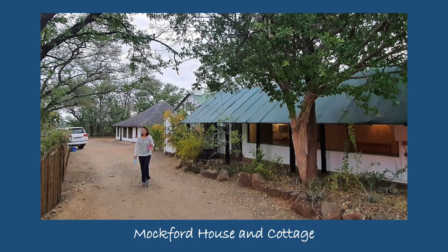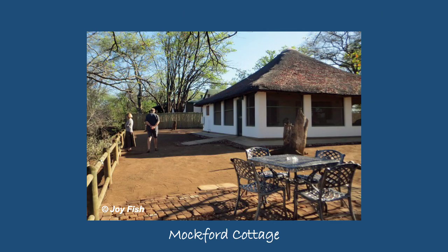The other options related to the Pafuri border post, the old Wenela buildings, are outside the Makuleke Park, within Sandparks, and one can book these through Sandparks. There's Mockford House and Cottage, and there's also the Doctor's House. This is Mockford Cottage, photo taken by Joy Fish when she visited there with Johan some time back.